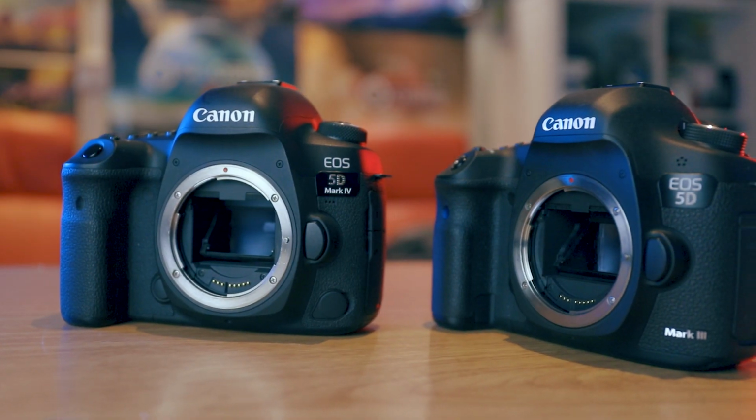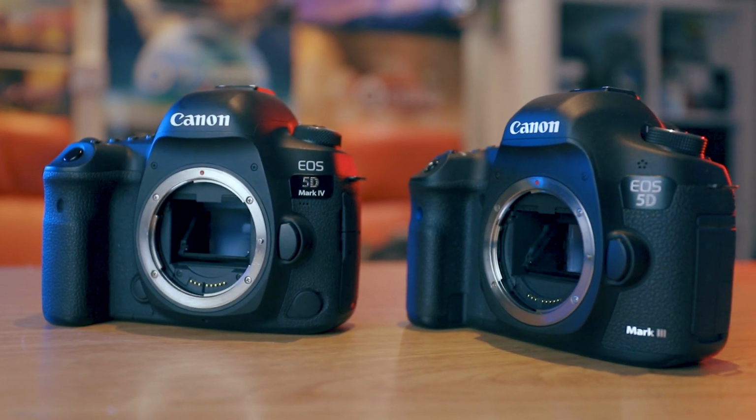And so getting one of these second-hand at a good price might seem to be like a reasonable option, especially if you want to jump to the full-frame camera world. But which one should you get? Today we're comparing them side by side, so let's jump to it.